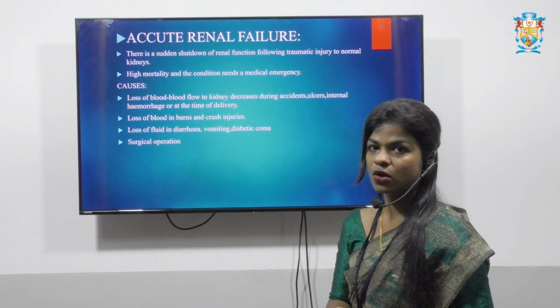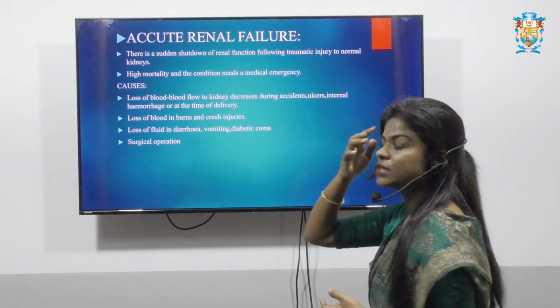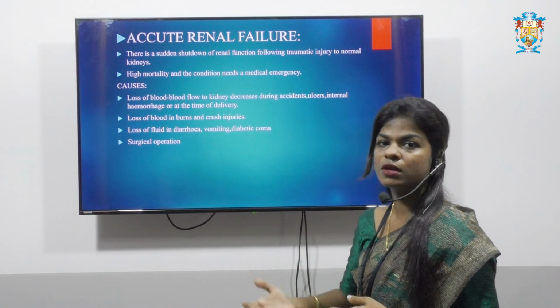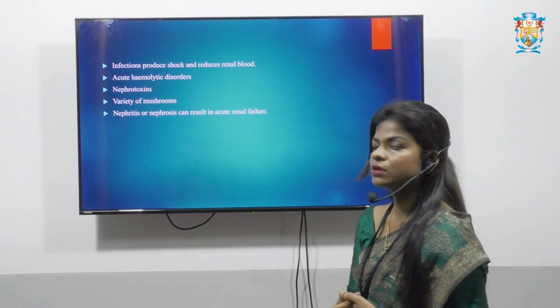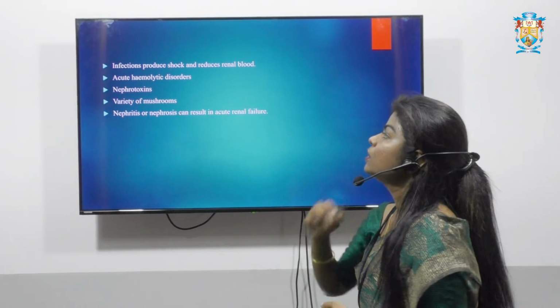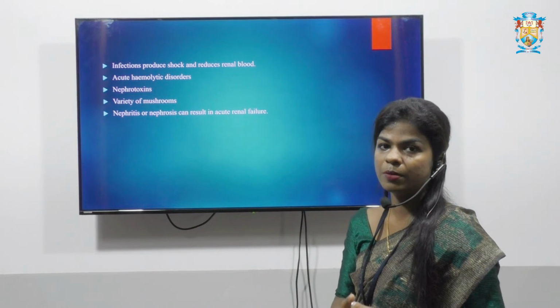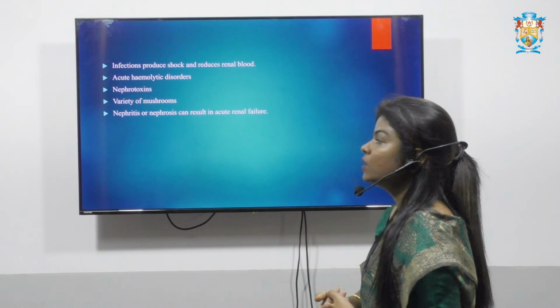Then fluids are lost during diarrhea, vomiting or any kind of diabetic coma. Then surgical operations, where blood is lost during surgeries. Infections produce shock, so infection also reduces the renal function. Acute hemolytic disorders, where the RBCs are damaged, can also trigger this condition.